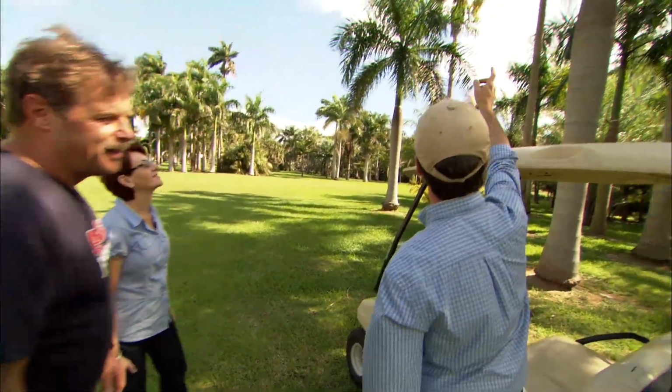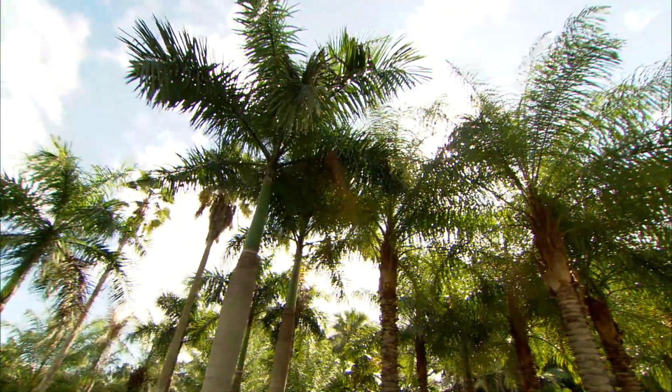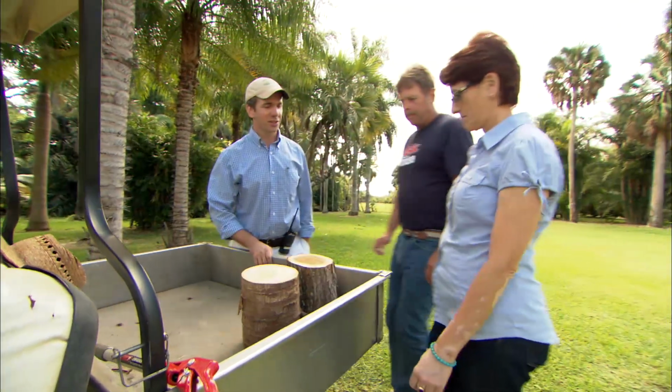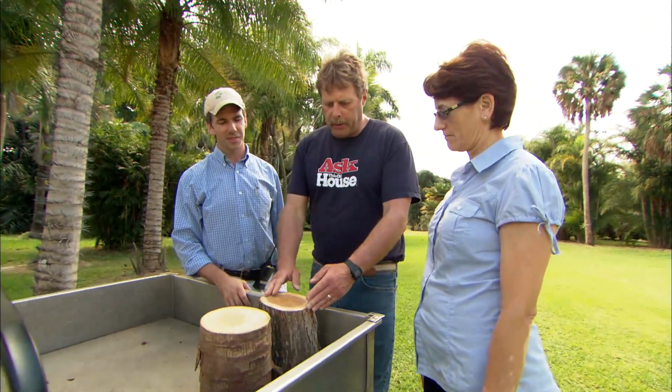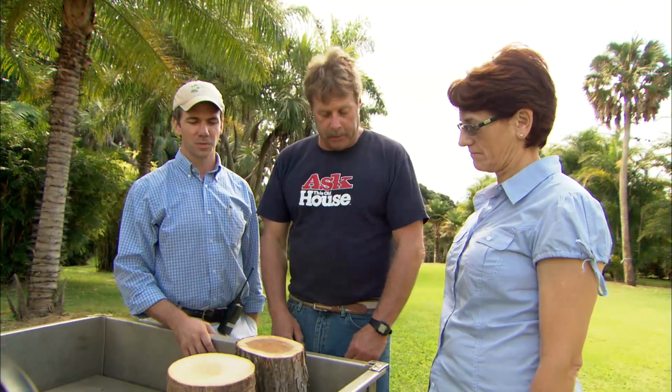What makes a palm a palm? Well, it's pretty easy if you just look up there. Palms don't branch like normal trees do. They have a single growing point. There's some pretty neat differences on the inside too. I've got a sample of a hardwood and a palm to show you. When a hardwood grows, it increases its diameter every year and gets bigger and bigger. Palms are a little bit different. They set their diameter early and then they only grow upwards.